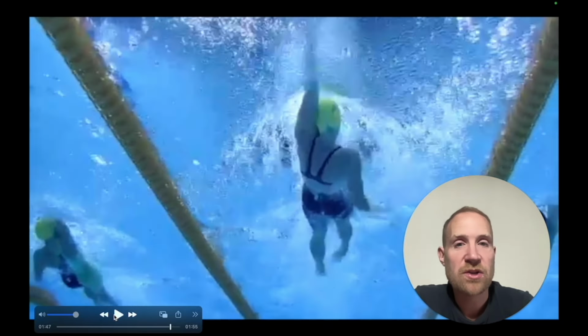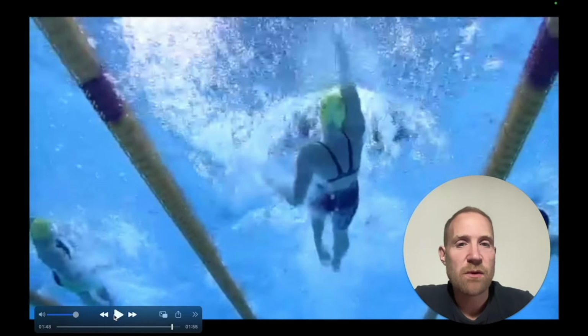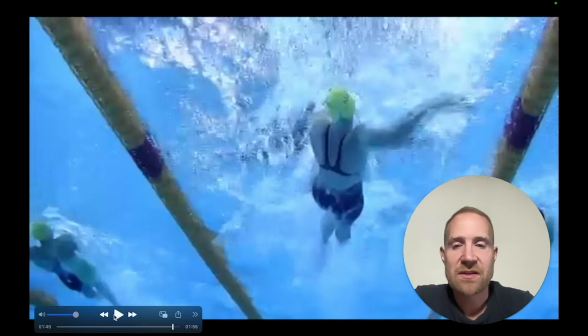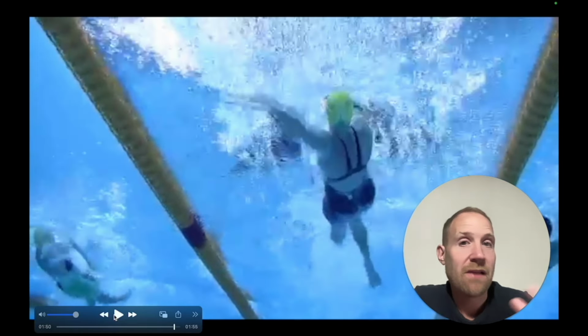They're doing a really good job of entering directly and making sure that everything is moving forwards as opposed to side to side. And as a result, they're going to create a lot less resistance, which is going to create a lot more speed, and it's going to improve their endurance because they're using less energy to move forward, which is going to allow for more energy to be used to create speed.